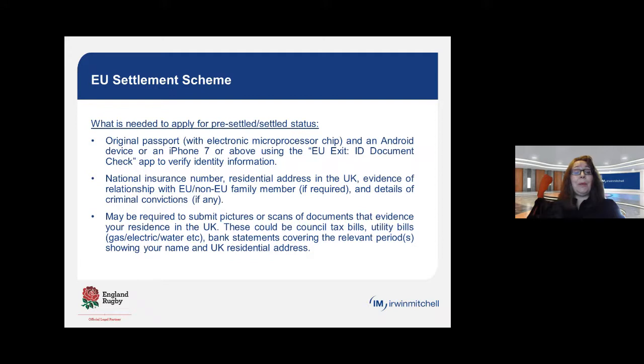So information that can be provided is national insurance number, residential address in the UK. There also have to be details of criminal convictions if there are any. And you may be, or the employee may be, required to submit pictures of scans of other documents.